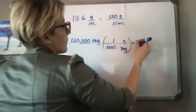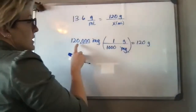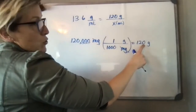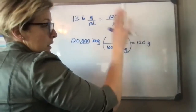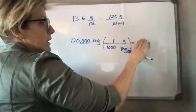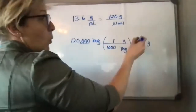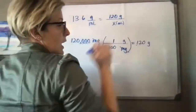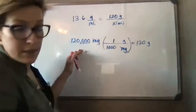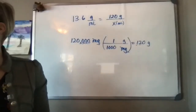Now notice your sig figs. This only has 2 sig figs. That 0 is a trailing 0. We need it, because if I take it away, that's 12, which is a lot different than 120. It's holding that place, but these are the only 2 significant digits. If I wanted that 0 to be significant, I'd have to put a decimal there. All right, so let me just erase this down here. If you haven't written it down, just write it down real quick.